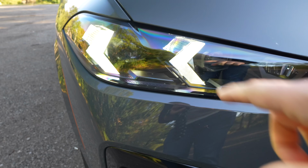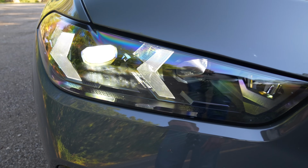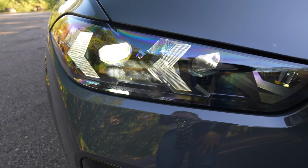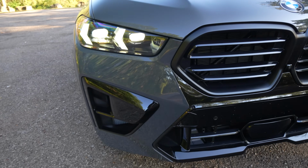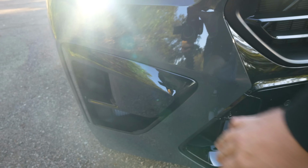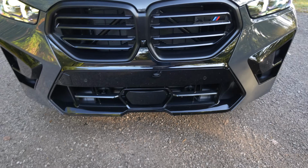Now, no more laser lights on this one. You can see it's, instead of the round circle you get with the older headlights, you've got these chevron shapes, which I think look pretty cool. And the overall design of this bulges out a bit more here. You have a lot of gloss black here in the front.